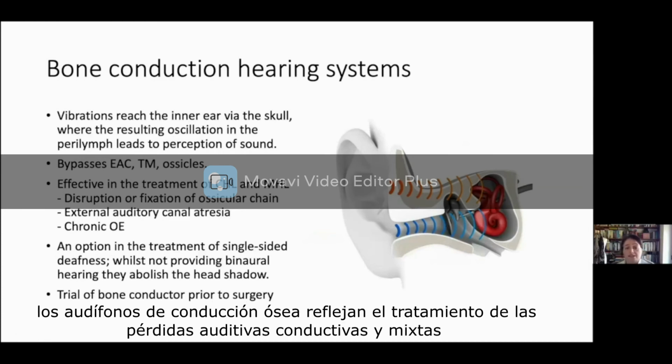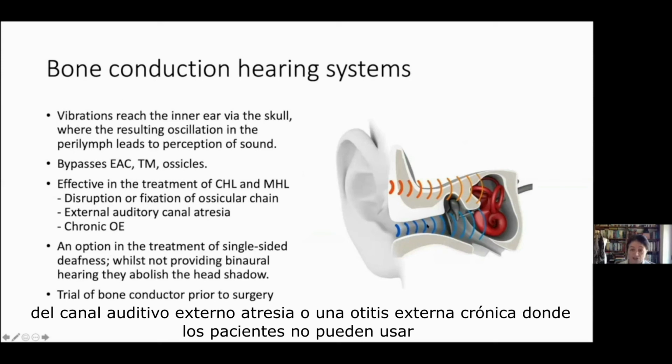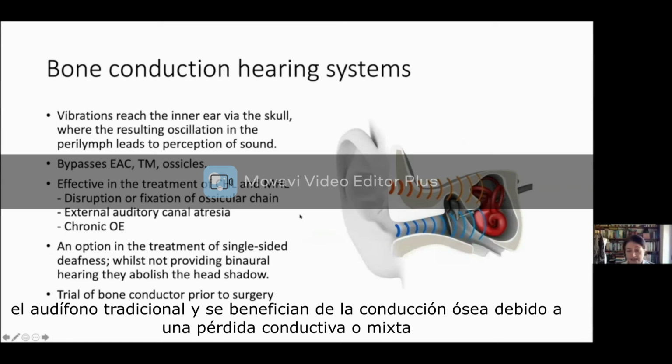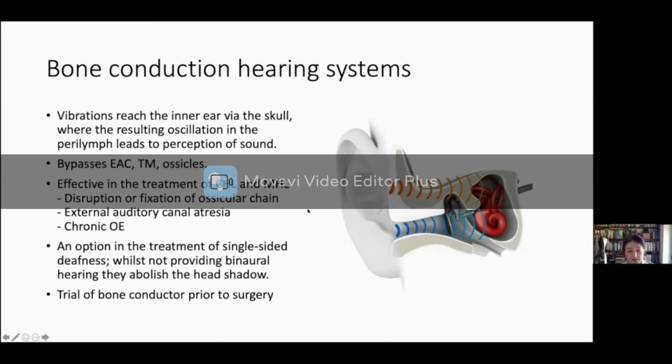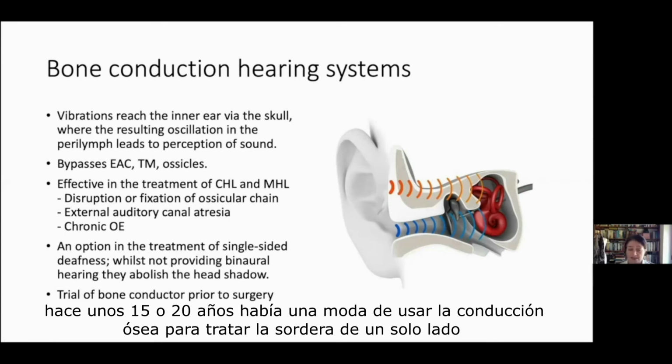So bone conduction hearing systems are effective in the treatment of conductive and mixed hearing losses. These are most commonly disruption or fixation of the articular chain, external auditory canal atresia, or a chronic otitis externa where patients can't wear a traditional hearing aid and benefit from bone conduction because of a conductive or mixed loss. About 15 or 20 years ago, there was a vogue for using bone conduction to treat single-sided deafness.